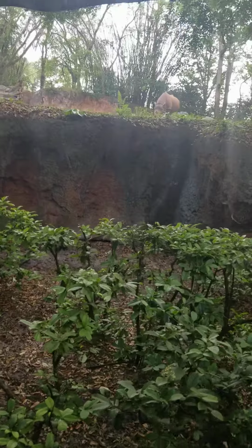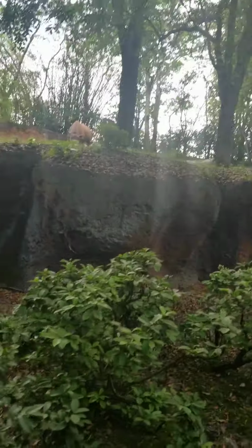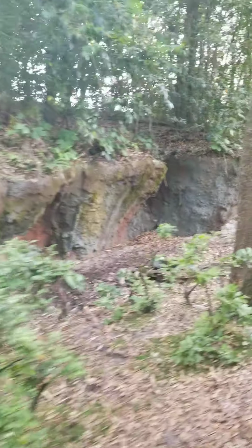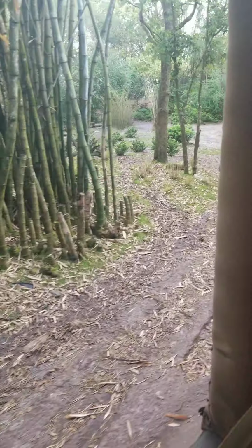Speaking of horns, right here on the left, there's a black rhino up there on the hill. Black rhinos are solitary animals, so they do tend to stick to themselves. You'll never see one in a group of other rhinos. They really don't like sharing their space. They're extremely territorial animals. When fully grown, they can weigh up to about 3,000 pounds. Another bongo here on the right as well.